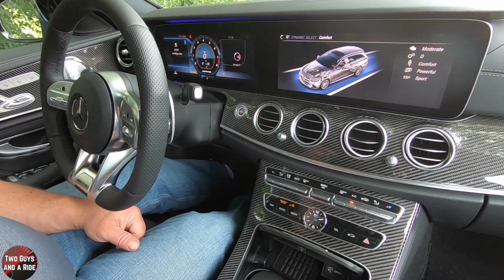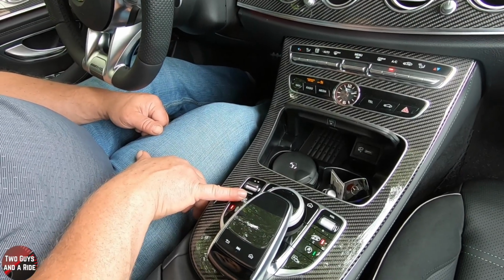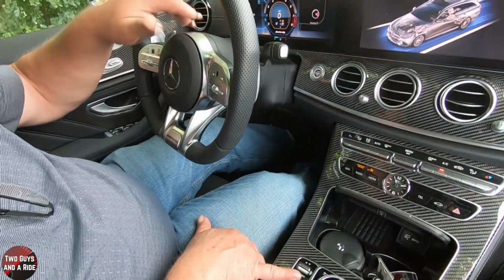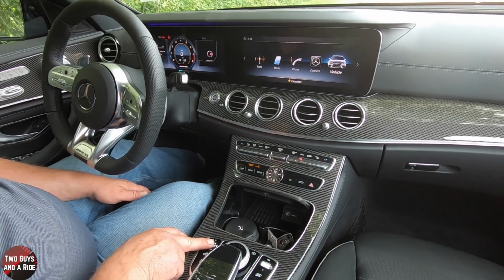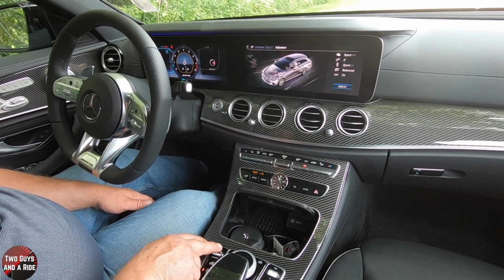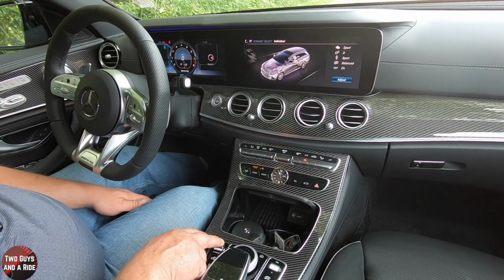Okay, here you have some adjustments for your suspension, and then over here, if you want to manually shift, you can just press this button once, and it turns it to a manual mode, and then you can use the paddle shifters. The dynamic button here will switch you between all the different modes in the car. So there is one for slippery. There's a preset here for individual where you can customize all of these things.